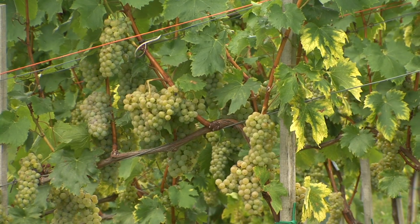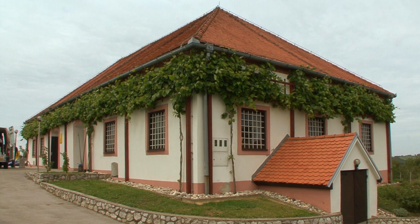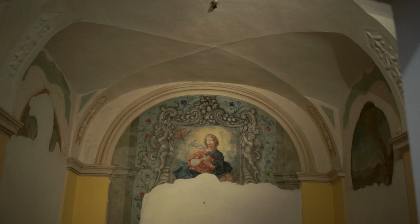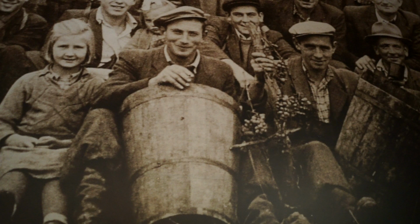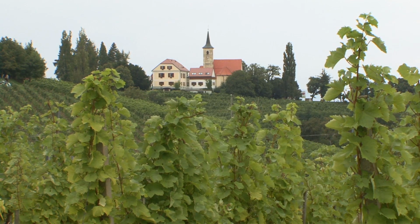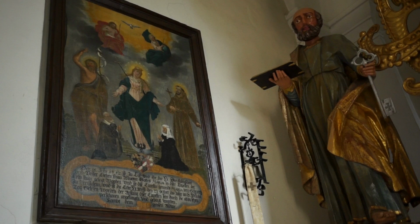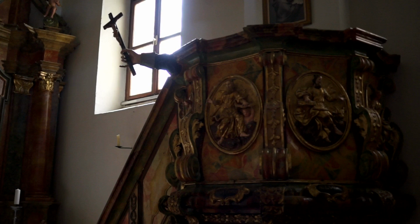Here, wine is everywhere. Various wines can be tasted. Rooms in the wine growers' houses are often decorated with paintings. With the wine cellar, their sanctuary. Next, the small village of Jeruzalem. The small village church features the legend of the Crusaders and their gift, the Lady of Sorrows, in Baroque style. A veritable fairyland.